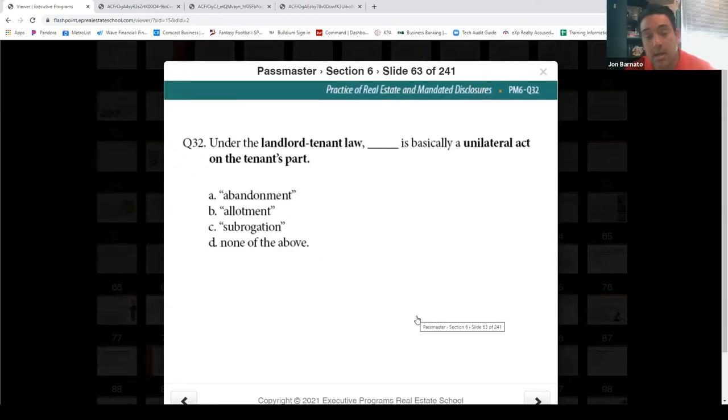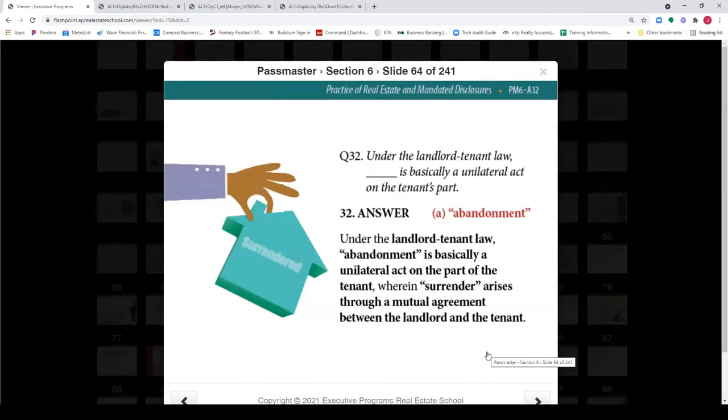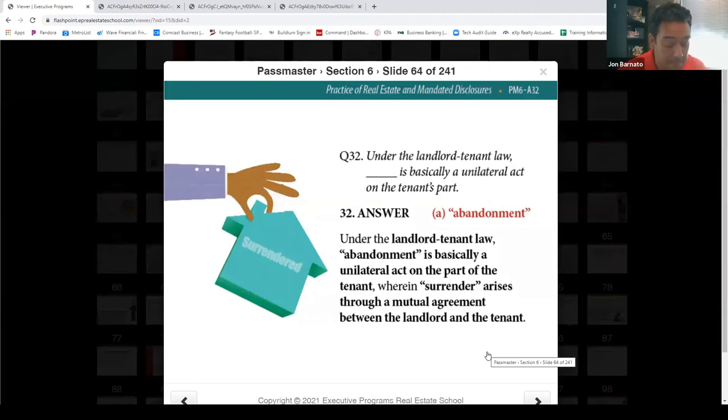Under the landlord-tenant law, blank is basically a unilateral act on the tenant's part. What's a unilateral act? Okay. Correct. A, abandonment. Remember, if the tenant just walks away from the property without telling the landlord, that is considered abandonment. And it's considered a unilateral act because the tenant did it without agreement from the landlord, right?